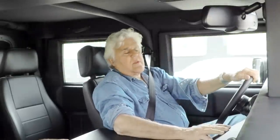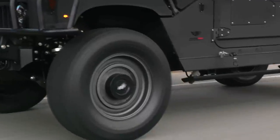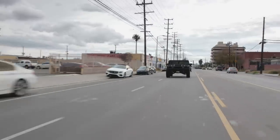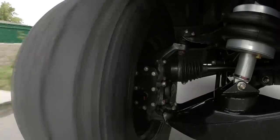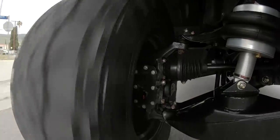Japanese tire? Who makes it? They're made in America. Nitto makes these in the United States, which is pretty impressive. But they're big. They're 38 inches by 13.5 inches wide. So, a big, beefy tire. You can hear that humming from the differential. It's kind of an interesting Hummer quirk.